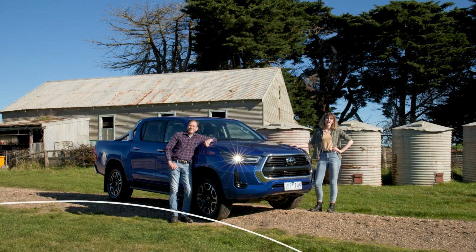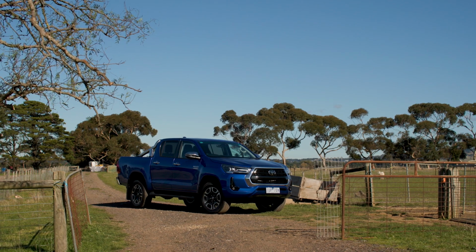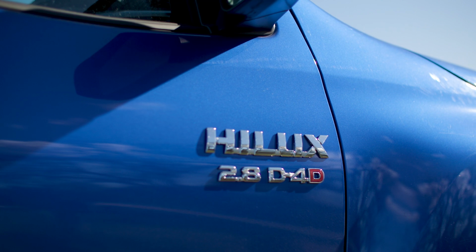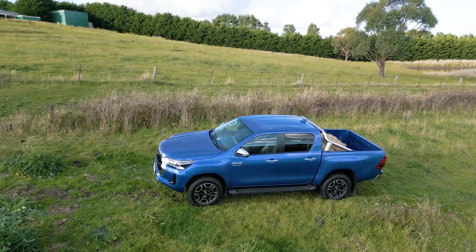Today we're here with Australia's top-selling car, the Toyota HiLux. Craig, what did you think of the vehicle? The HiLux is the best-selling vehicle for a damn good reason. It's basically trading on Toyota's reputation for reliability and the fact that it's a dual-purpose workhorse. Part utility, part family hauler.